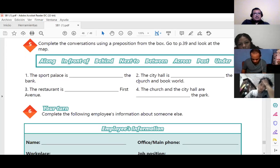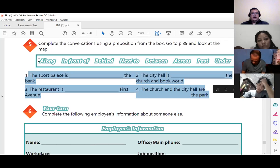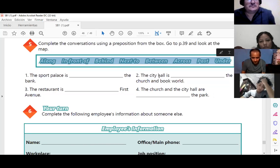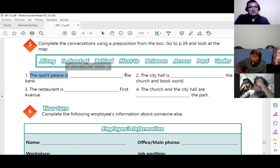If you remember, yesterday we were practicing prepositions, okay? Si recordamos ayer, básicamente estuvimos hablando sobre las preposiciones de lugar. En parte fue una práctica de ello. To finish this manual, vamos a complementar estas oraciones with one of these prepositions that we got over here. Tenemos along, in front of, behind, next to, between, across, past, and under. Past means like al pasar, okay? Good. Tenemos acá, the sport palace is, and then the bank.